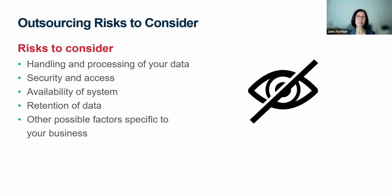So in terms of outsourcing risk to consider, if you're considering a service provider to help with a particular function in your organization, what risk should you be considering? There are multiple factors to consider, but you want to consider the handling and the processing of your data, the security and access, as well as availability of the system. Are they able to be available 99.9% of the time, or are there certain considerations that you may want to look into when you're putting together your contract? Retention of the data. What is the provider's retention policy? Other possible factors specific to your business. Those are initial thoughts to consider.